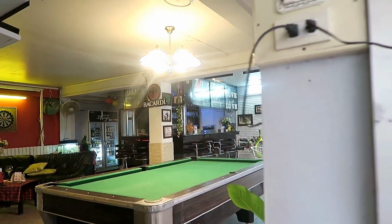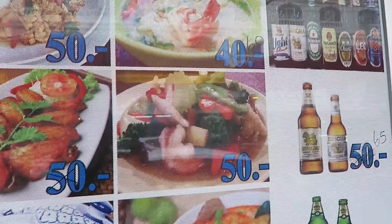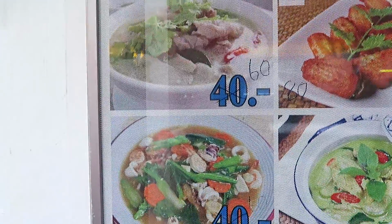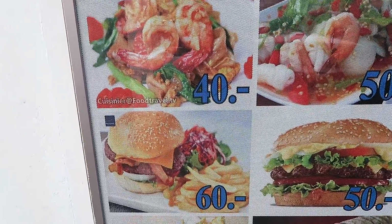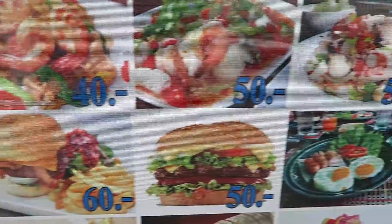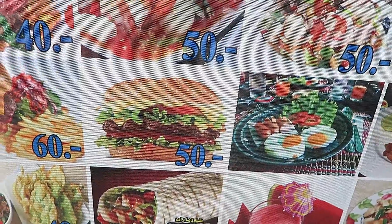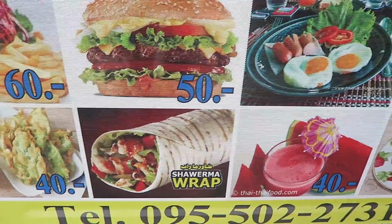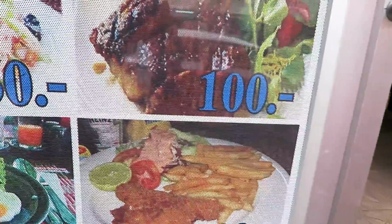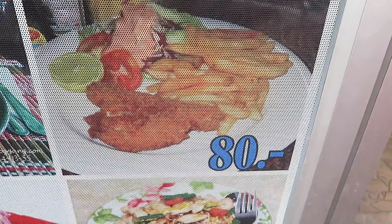So you have an absolutely lovely place, and the food prices are quite outstanding, really. 40s and 50 baht. Burger and chips, 60 baht. Burgers, 50 baht. Shawarma wrap, how much? Maybe 50 baht. Shawarma wrap, 50 baht. Fish and chips, yes, 80 baht.